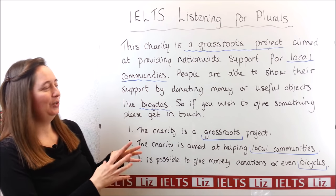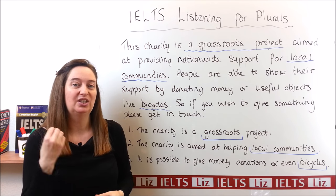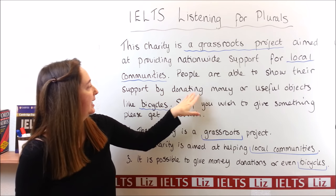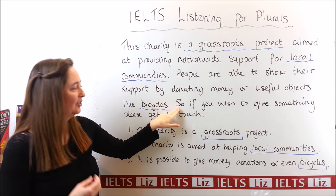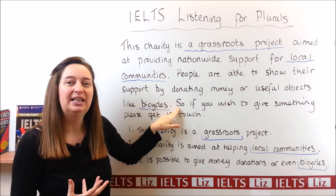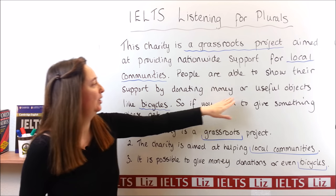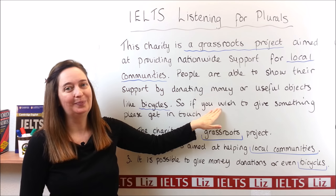Now, when you listen for plurals, it's not just about being able to hear the S, because sometimes you can't hear it. Now, if you look here, we say donating money or useful objects like bicycles, but the next word begins with an S. And when we speak naturally in English, we often link the sounds and the words together. So we say, or useful objects like bicycles, so if you.